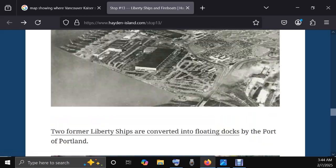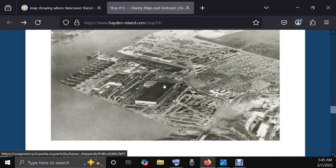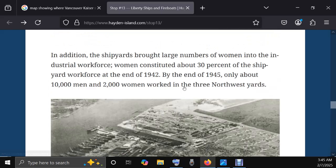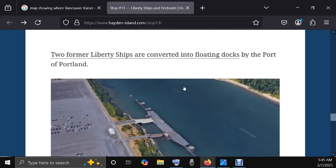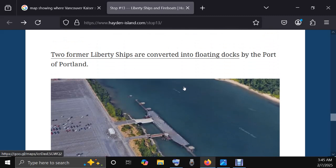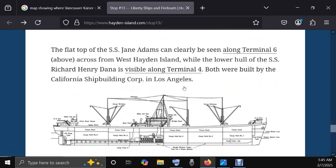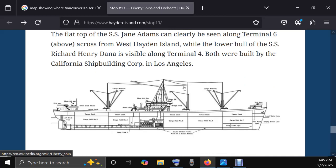Okay. 2 former delivery ships are. That must be the. Where is this one? It does not say. Oxford Port of Port. Alright. There's a real lack of pictures there. This is Terminal 6, and that's interesting.